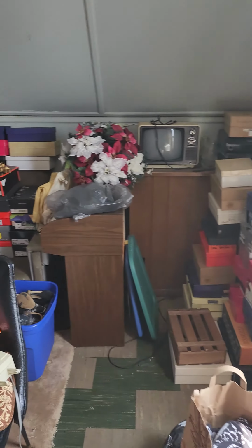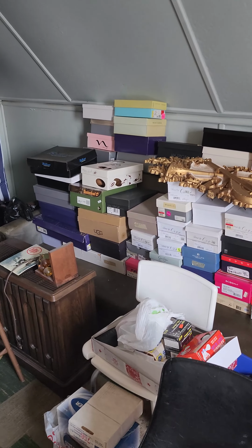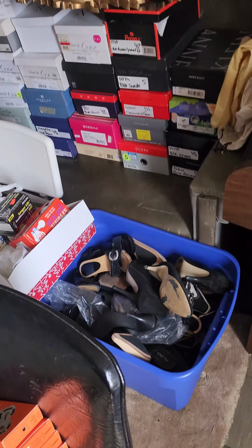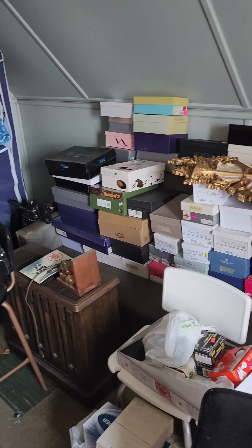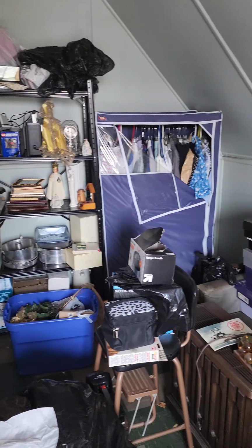All right, so here is an estate that's going to be coming up soon. There is a ton of shoes. So for anyone that is a clothes buyer, shoes buyer, there's going to be probably 400 or 500 pairs of shoes. We've got electronics and clothes. I'll show you the rest of the house.